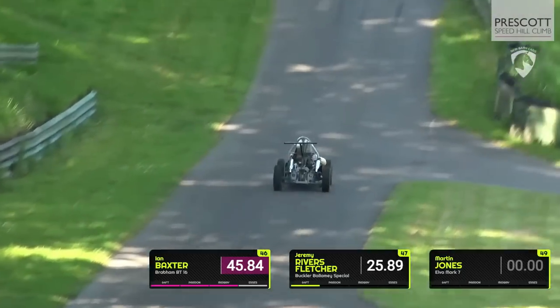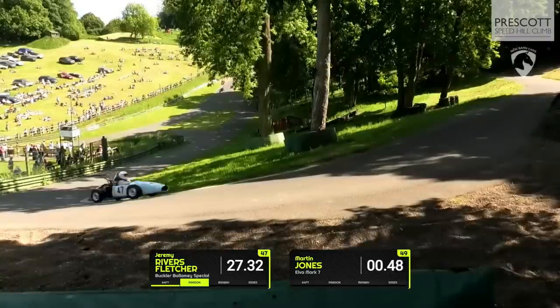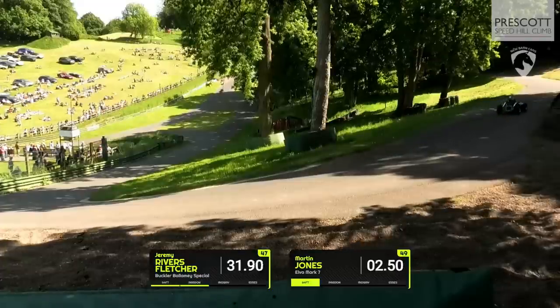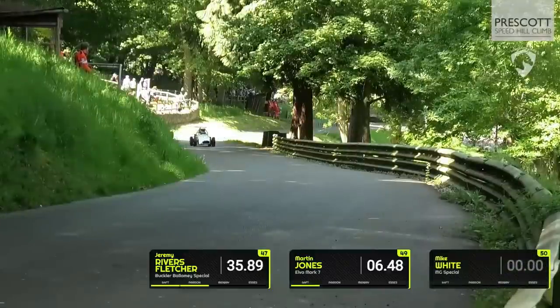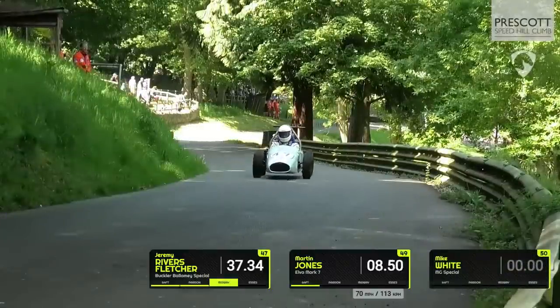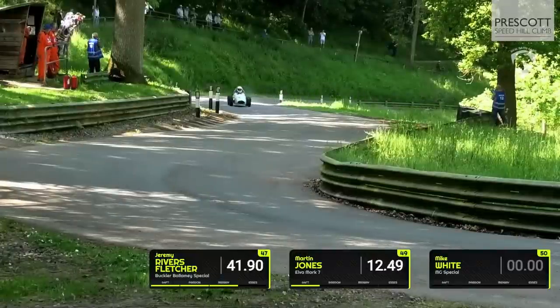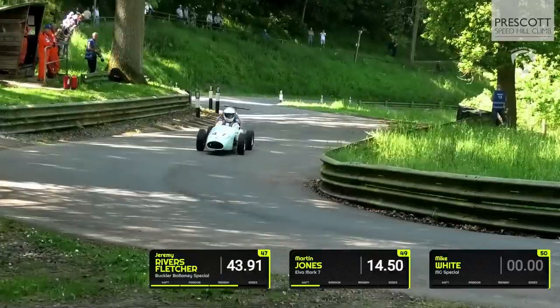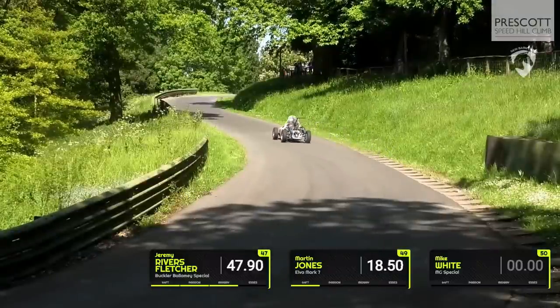45.84. And then we see Jeremy Rivers Fletcher just locking up a bit into Pardon in that rather unusual looking Buckler Bellamy Special. Certainly not the biggest car at Prescott this weekend. Really is pedalling on in that. Goes through the S's.